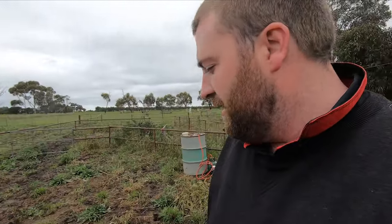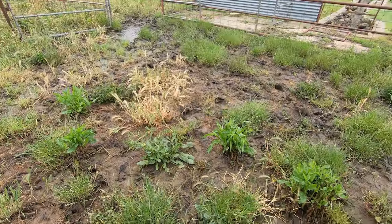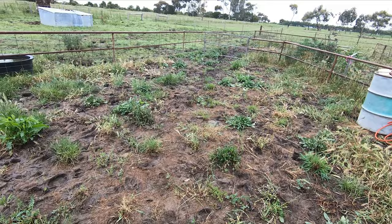Currently in the sheep yard, as you can see, it's looking pretty bloody wet and sloppy. There's been a lame cow and calf in here for a bit and they've made a bit of a mess. There's water lying in some of the yards behind the shed, just over there.